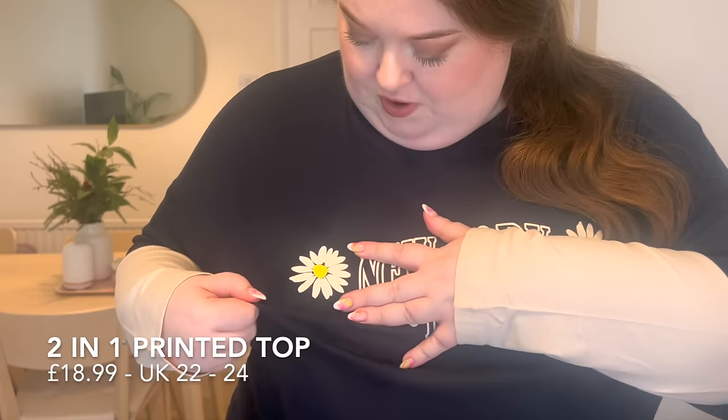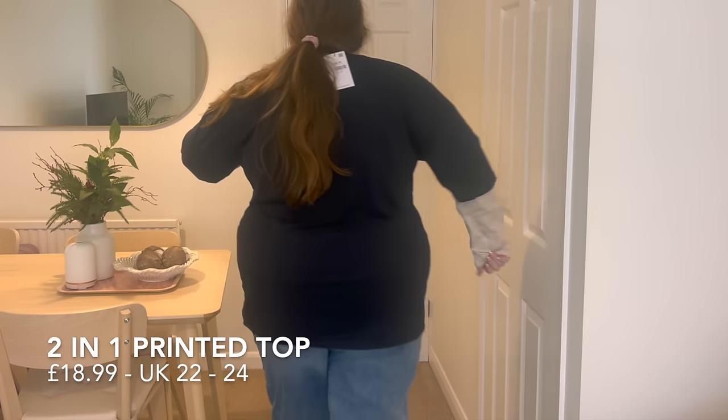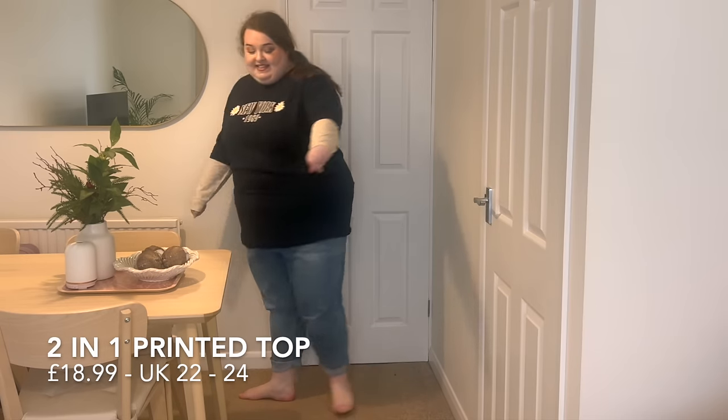I will say I always like the quality of Yours t-shirts. They always use a nice cotton, very, very soft, has a good bit of stretch. And as far as I can see, the transfer is okay. I definitely wouldn't tumble dry this transfer though. I would definitely air dry this, not in a tumble dryer. But yeah, I love the 90s skater vibes of the mock layered t-shirts.